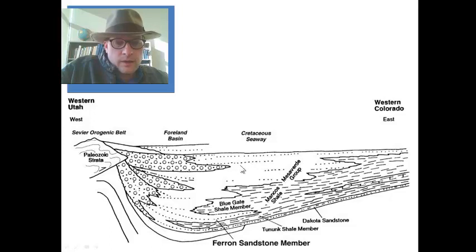And then out here we have this intertonguing with fluvial, some lacustrine, some marsh-type deposits going out to some tidal deposits, interfingering with this marine unit that includes the Mancos Shale. And so you can see this interfingering. So this is a classic foreland basin system in the late Cretaceous.